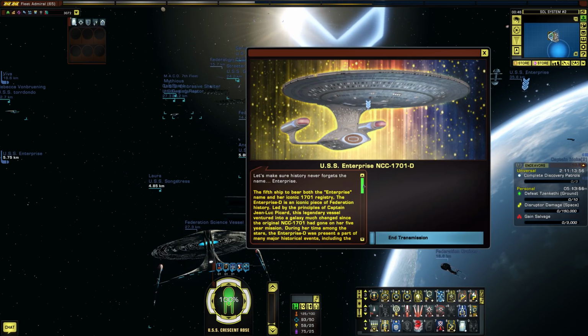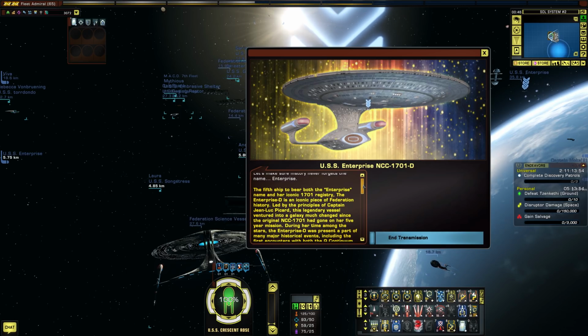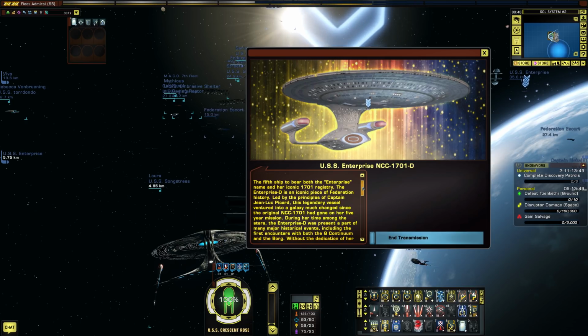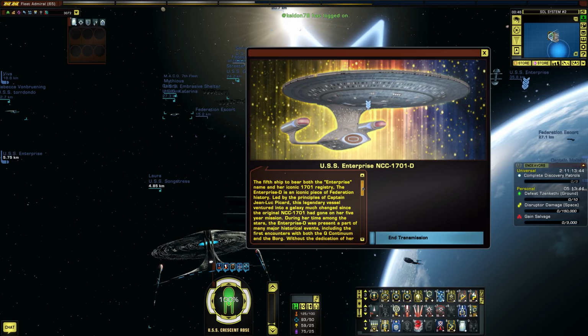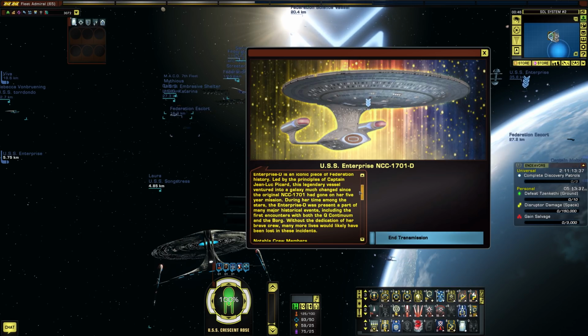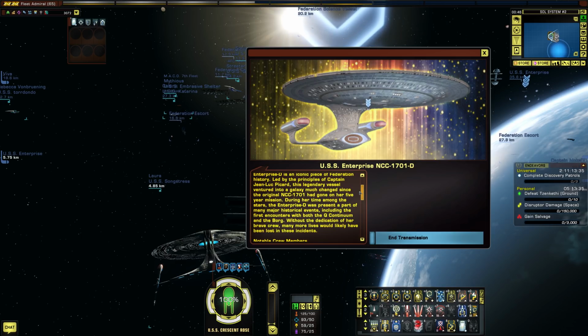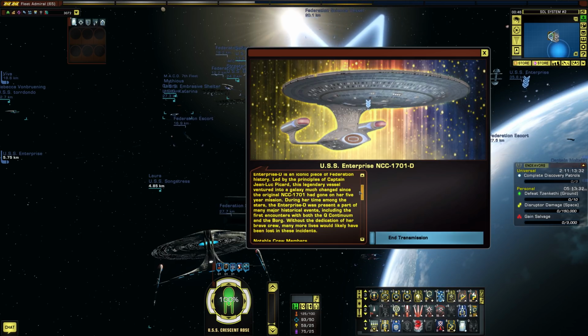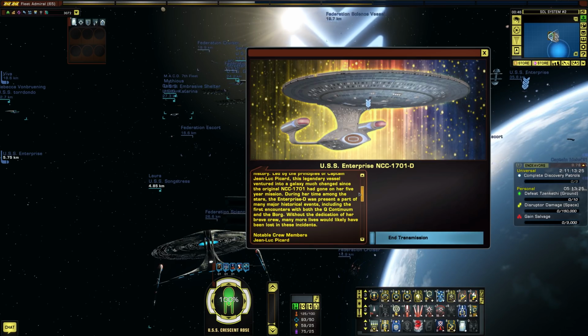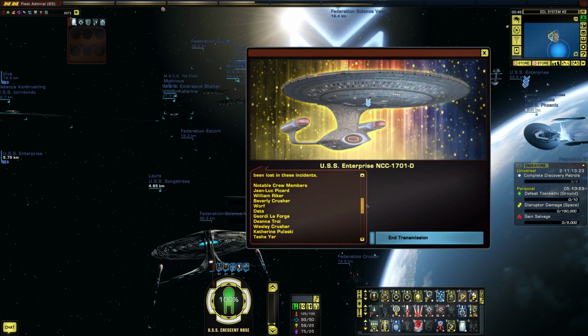The 5th ship to bear both the Enterprise name and her iconic 1701 registry. The Enterprise D is an iconic piece of Federation history. Led by the principles of Captain Jean-Luc Picard, this legendary vessel ventured into a galaxy much changed since the original NCC-1701 had gone on her 5-year mission. During her time among the stars, the Enterprise D was a part of many major historical events, including the first encounters with both the Q Continuum and the Borg. Without the dedication of her brave crew, many more lives would likely have been lost in these incidents.